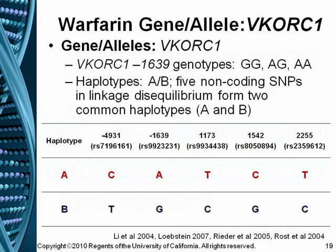So these days, it's probably good to say minus 1639 SNP only, or possibly 1173 SNP as well, because those two are genotyped by the warfarin pharmacogenomic test cleared by the FDA. But I talked about haplotype because of the historical context that was initially the drive that discovered this genetic polymorphism associated with warfarin dose variability. Right. Thank you.